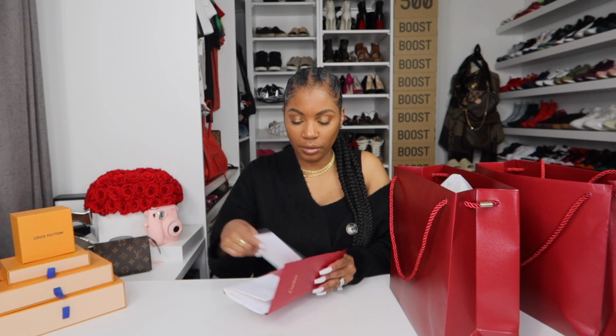You always want to keep these in a safe or safety deposit box, because these help keep the value of your jewelry. You need these if you ever want to sell it. So you always want to keep these certificates in a very safe place. I put mine in a safety deposit box at my bank, so I will have to drop these off. That's the receipt, so I'll put that over here.